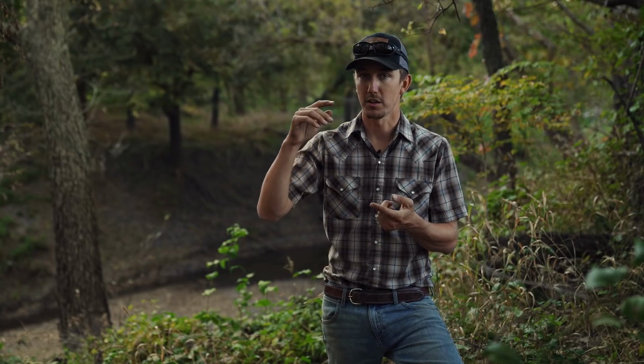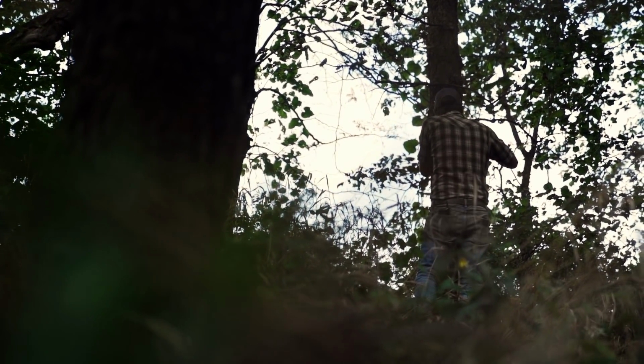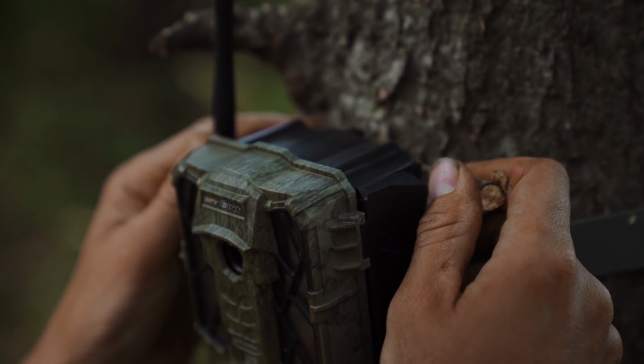So we're gonna dive in and cover where to put trail cameras, why to put trail cameras there, and how to really hunt those spots using trail cameras to benefit you in terms of surveillance when it comes to whitetails.